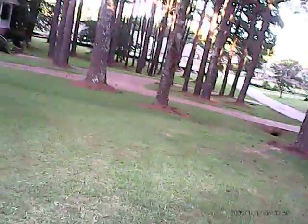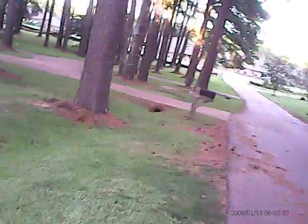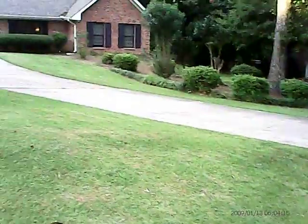So here's the Pine Haven house. Philip did a lot of the weed eating and mowing. I did mowing, cutting of limbs, and we had 2 big piles right here. You know, it turns the grass brown for a little while. It's already turned it back to green.